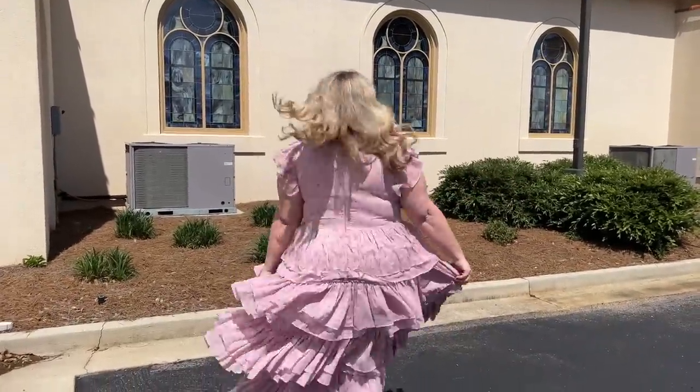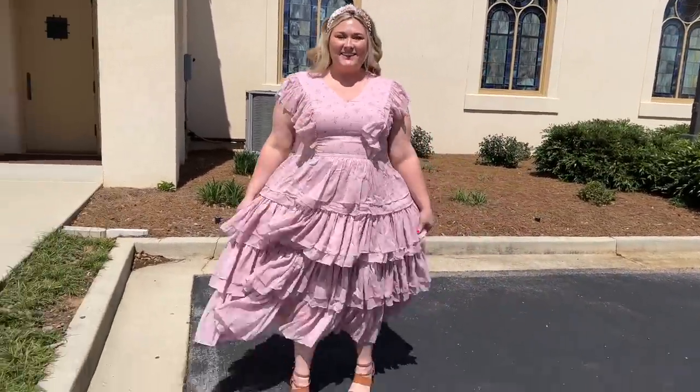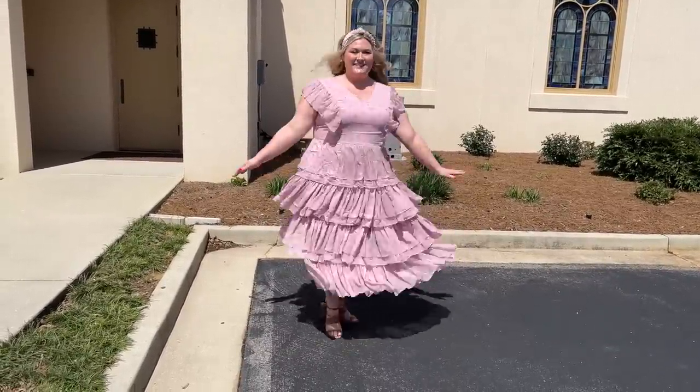Okay, dress number one. How cute. Oh, just trying to get the full view. All right. Have fun. On to dress two.